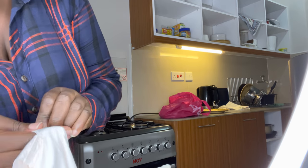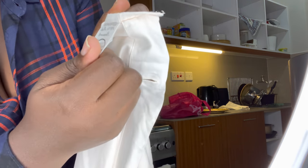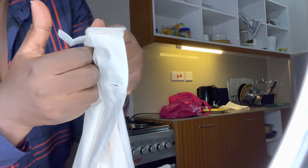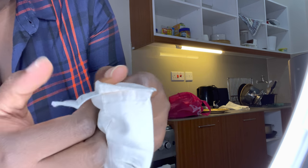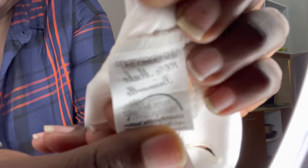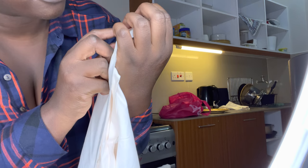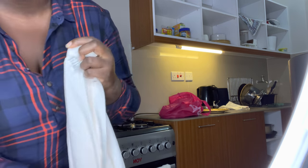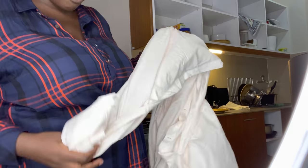Oh, no, it's 100%. Focus. 100% Mako. What is even this? I don't even know how to say it. Textile restore. What does that mean? It says 100% Mako. I don't understand it, but that's the button the way it looks, and I'm happy about it.